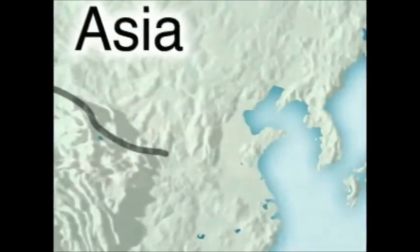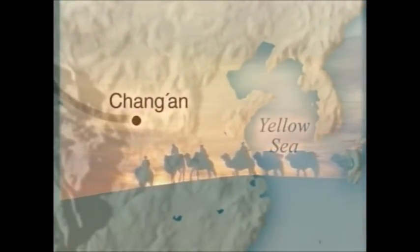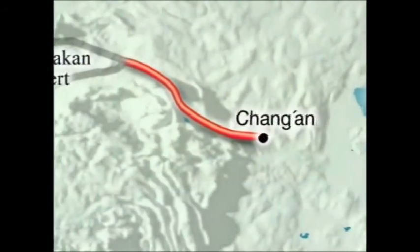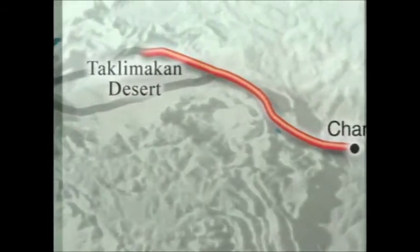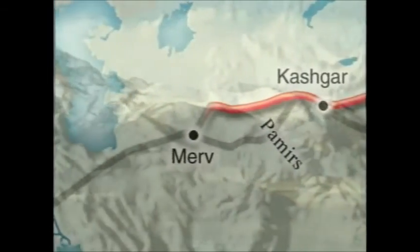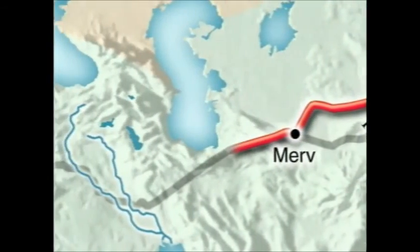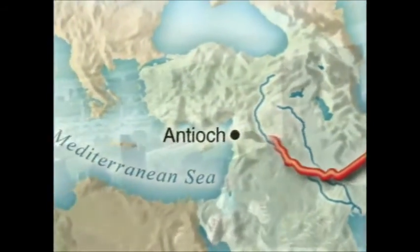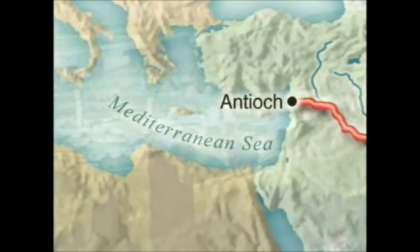One of the main routes began here in China, at Chang'an. The route headed west, skirting the vast Taklamakan Desert. After passing through Kashgar, the trail went through the rugged Pamir Mountains. From there, it continued west, crossing the Tigris River, and ending here in Antioch, near the Mediterranean Sea.